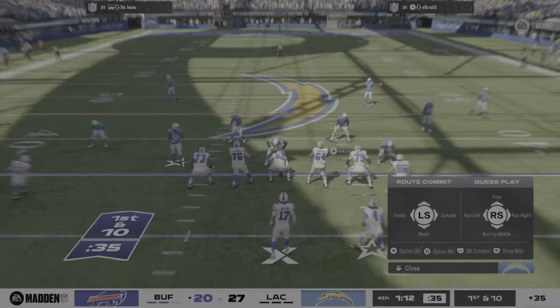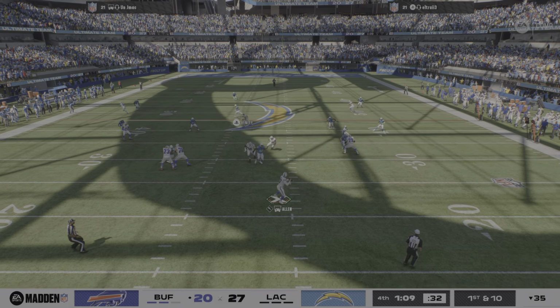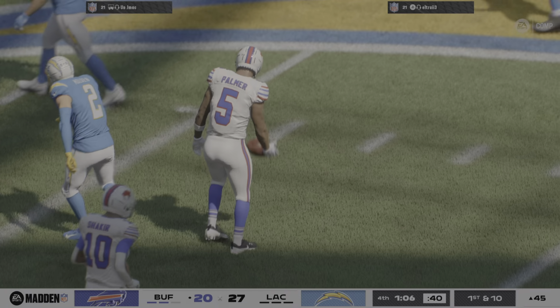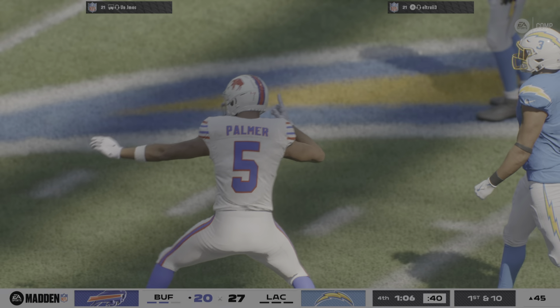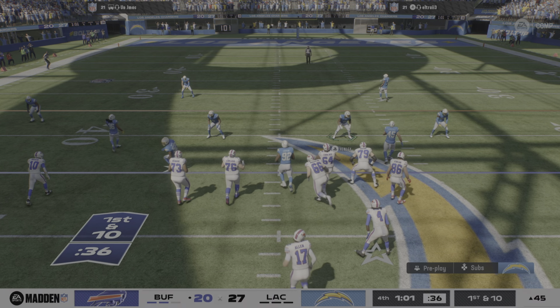All right, excellent field position for the Bills as they set up 1st and 10. Back to throw. This is reeled in by Joshua Palmer. And he'll be taken down, but not until he reaches that 45-yard line. They pick up 20 yards there. And that's good for a Bills first down. Bills moving quickly now. They're in the hurry up.